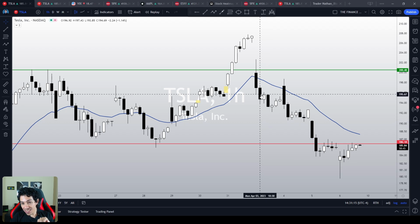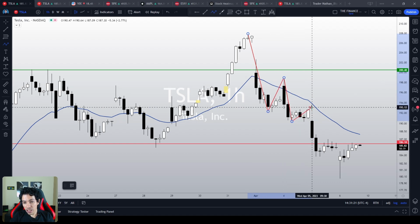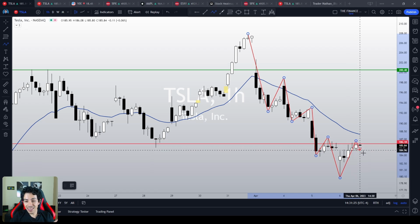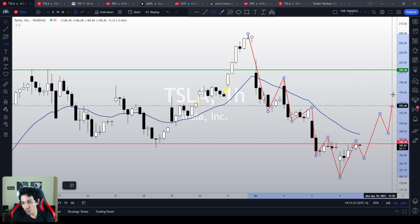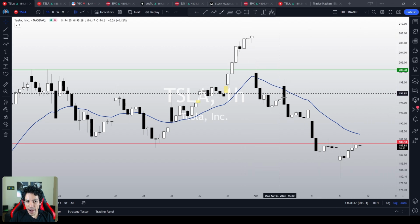What's more, we see Tesla doing lower highs, lower lows below the 21 EMA. The 21 EMA is pointing upwards. We don't see Tesla doing higher highs, higher lows yet, which is the most classic trait of a bull trend. It is doing the inverse. It is doing lower highs, lower lows. It is in a short-term bear trend.